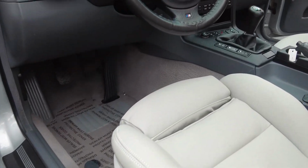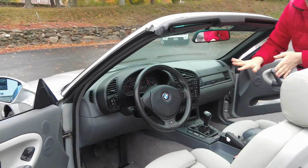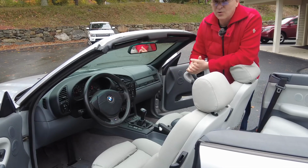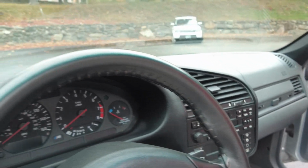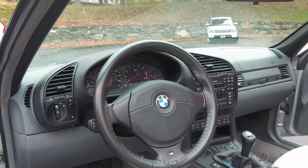When the car came in, it came in with this gorgeous leather wrapped steering wheel. And it's so nicely done that we decided not to remove it, according to the previous owner. The steering wheel looks impeccable. We did not redo it because, again, it's such a nice job the way it's done, and it takes a skill to do it this way, and it looks great. So we just left it alone.